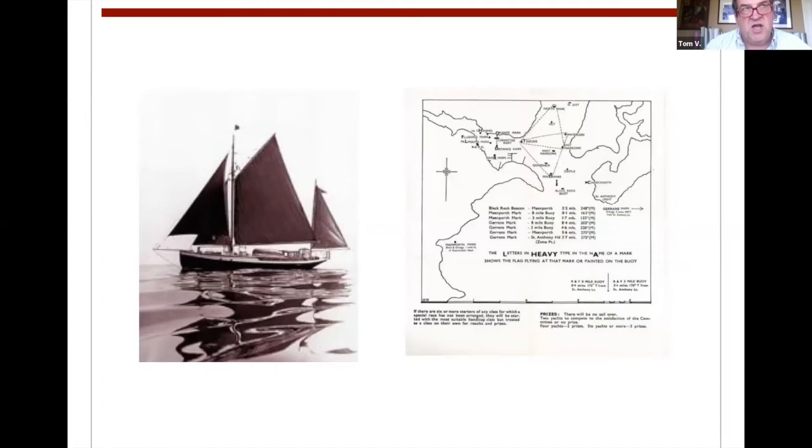He named her Clang 2, probably after the Malay word "klang," which means river. He was a British officer and served, I believe, in Burma or somewhere in that part of the world, and so he was probably familiar with it. That's where he probably picked up the word.